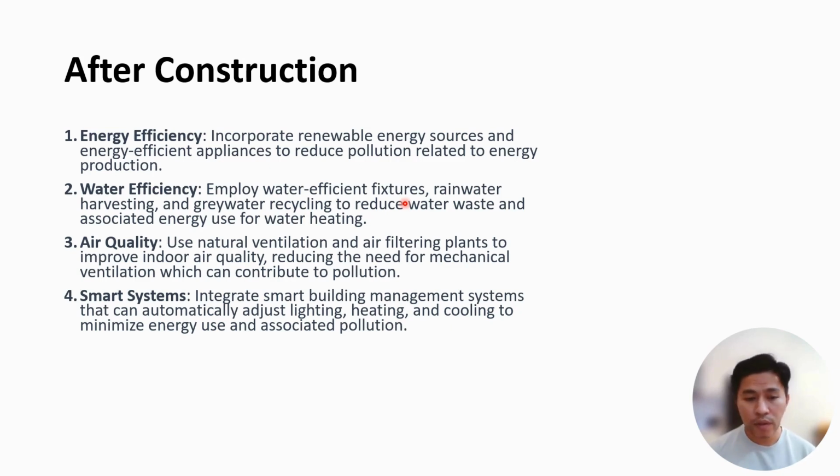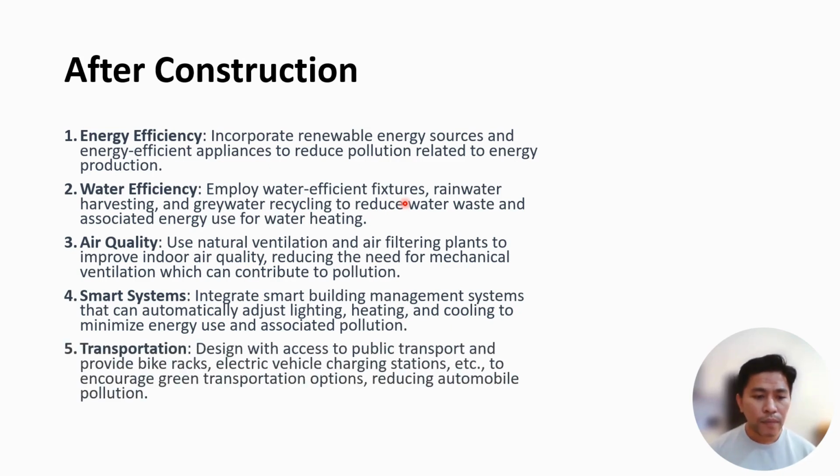And lastly, in terms of transportation, we try to design the building with access to public transport, and we provide bike racks and electric vehicle charging stations, for example, to encourage green transportation options and reduce automobile pollution.